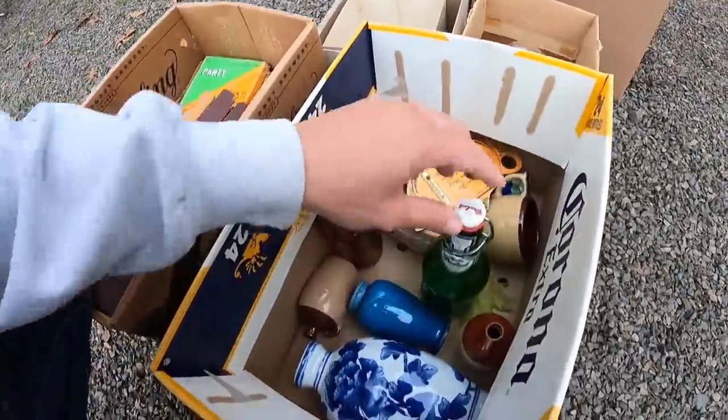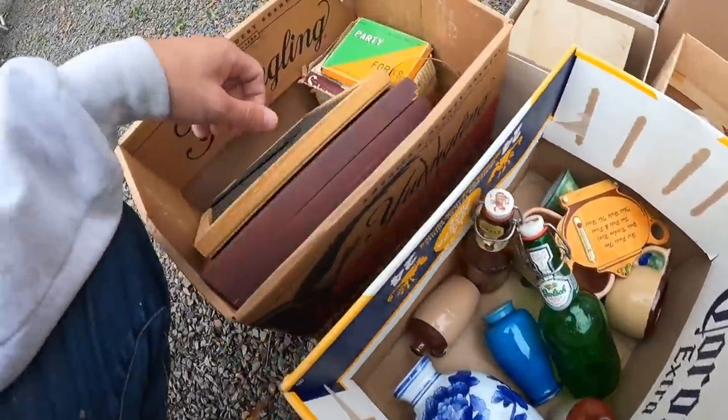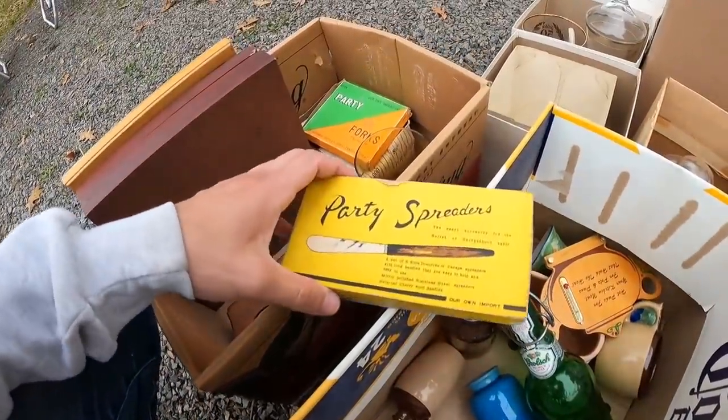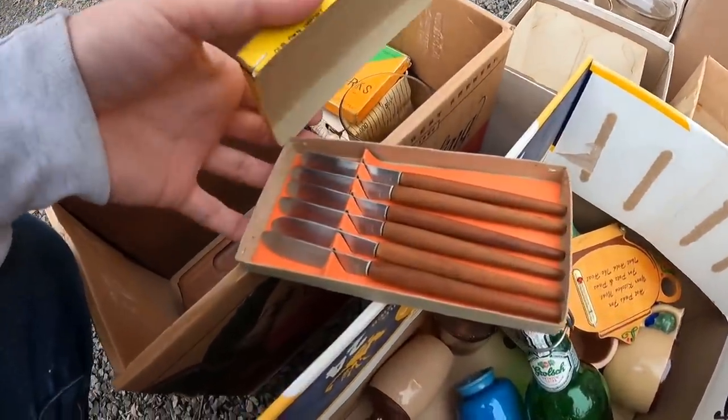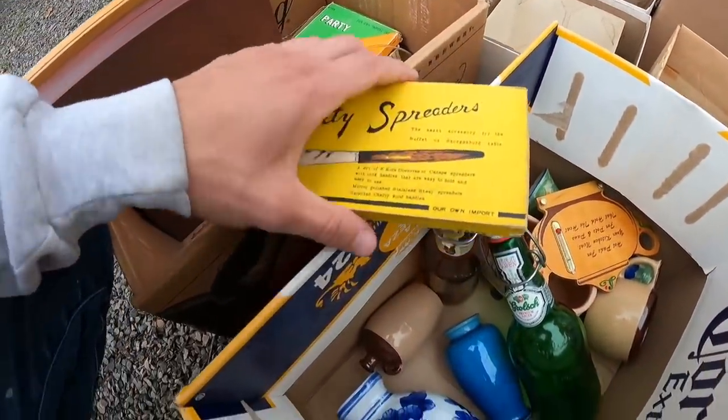I bought this lot mainly because there's a couple nice bottles in here. You got some stoneware. This had some vintage stuff down here, but I don't think it's really worth much. Party spreader. Was the whole set made in Japan, probably? It is. Yes, it is. It's kind of cool.